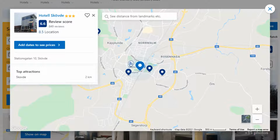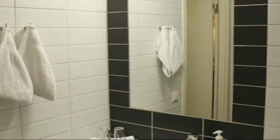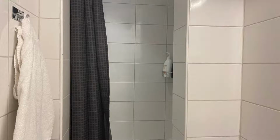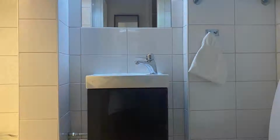Number 8. This is a 3-star hotel. The location of this hotel is superb and guests love walking around the neighborhood. Check-in time is 3 p.m. and check-out time is 12 p.m. Guests are required to show a photo ID and credit card at check-in. Pets are allowed in this hotel.